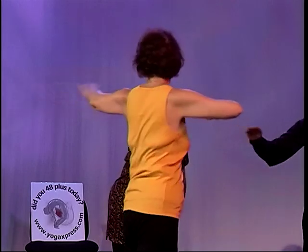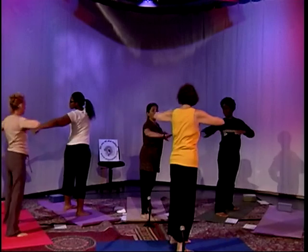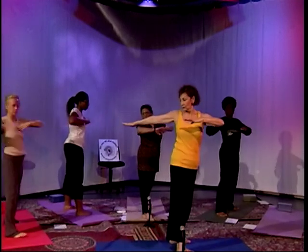Okay, did you feel the stretch on the insides of your thighs? If you didn't, that means you may want to go even deeper. You should feel the stretch.